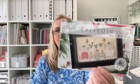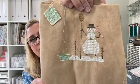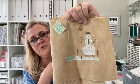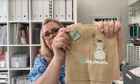Next, Burr, It's Cold Outside by Brenda Gervais. Those snowmen take a while to do. And this is where I'm at. I haven't stitched on this in a while, but I am loving the way he's turning out. I will get this done when we get closer to, I don't know if it'll be going out at Christmas time, but it might go out for January for winter. We'll see. We'll see what else I have for Christmas. I might have to make some choices.